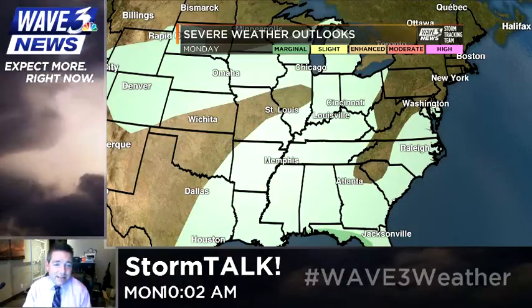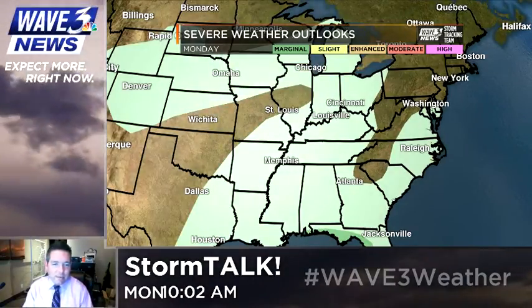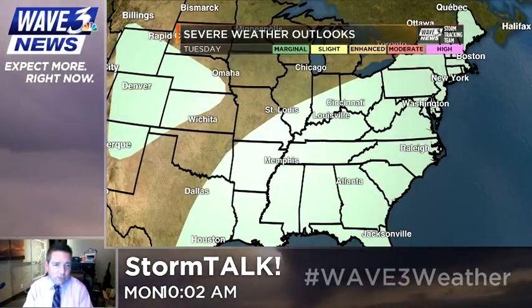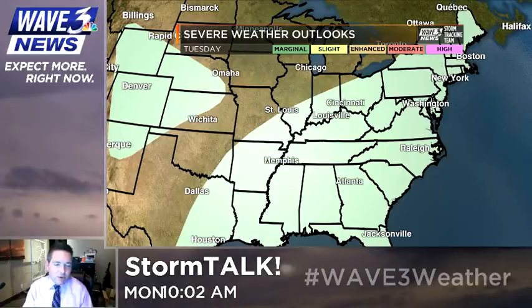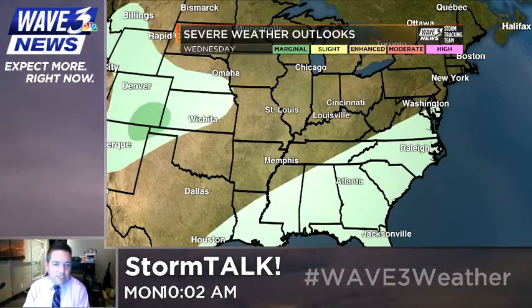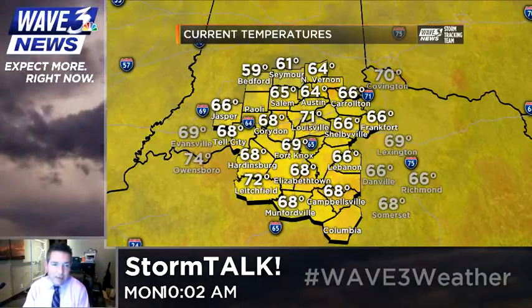All right, here's the latest outside. As far as our outlooks go, when it comes to severe weather, really not much to talk about. There's not a lot of strong wind fields. We do have this area of low pressure providing some gusty winds, perhaps some lightning and thunder as we move through the next 24 to 36 hours. But overall, that's really about it. Nothing that exciting happening on that front.